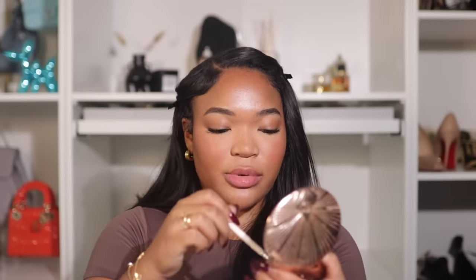I need to do a little bit more nose contour. I'm gonna go in with the Charlotte Tilbury airbrush bronzer. And this is just my natural everyday makeup. But when I go out, obviously, I'll add a little wing. And when I do add wing, y'all have to go grab this. This is the Too Faced Better Than Sex.